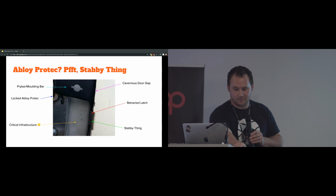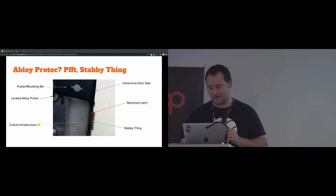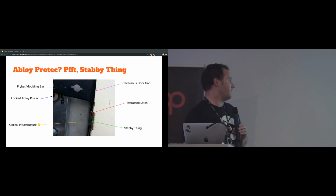So here's one in the field. I'll get the pointy thing. That cylinder is an Abloy Protect. That's a really good lock that you're not picking unless you're Hux. So basically I put my pry bar in the gap, push the gap open a little bit more. The dead latching plunger's in there, and it's actually popped out enough. And this line here is the stabby thing sliding up between the strike plate and the latch. So that door in that photo, you just pull it and it's open at that point.